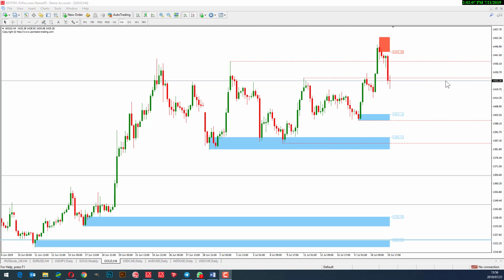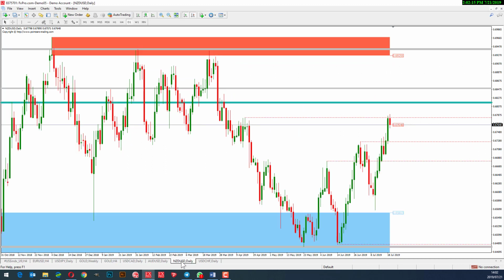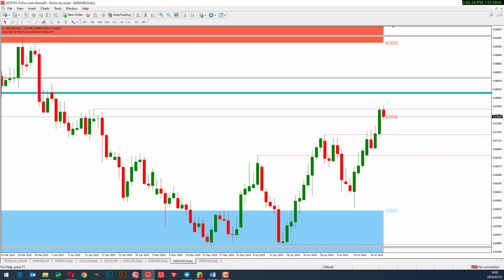So that's it about gold. Now we are going to talk about NZUSD, which was a very good performer last week, for those that managed to continue long from the demand area, for those that managed to continue with their bullish moves from this demand area here. So NZUSD is in a bullish uptrend.